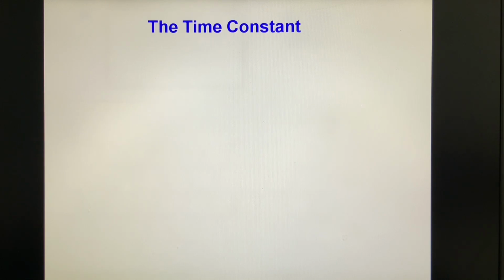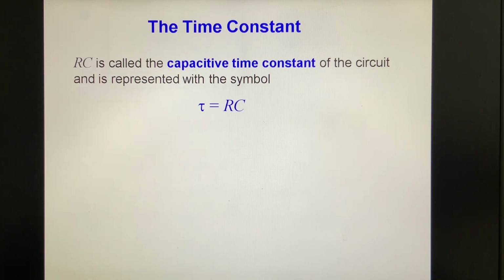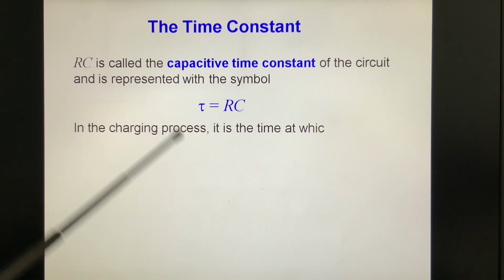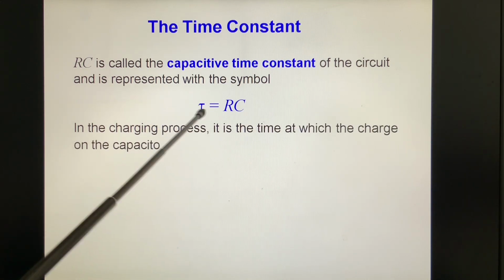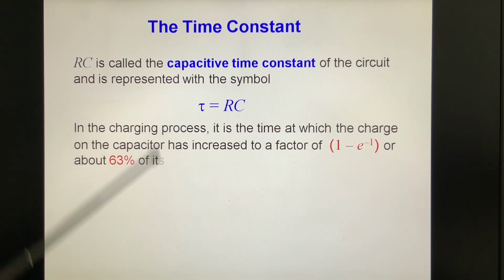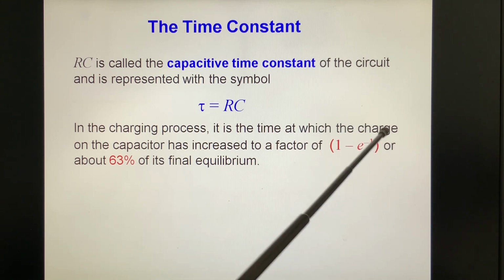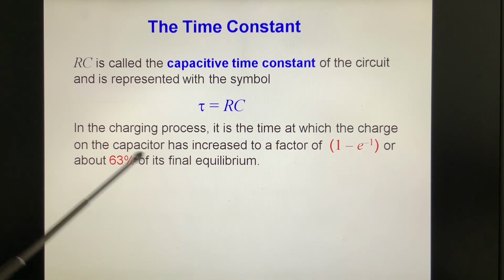The time constant. RC is called the capacitive time constant of the circuit and is represented with the symbol τ equals RC. In the charging process, it is the time t equals τ equals RC at which the charge on the capacitor has increased to a factor of 1 minus e to the minus 1, or about 63% of its final equilibrium.